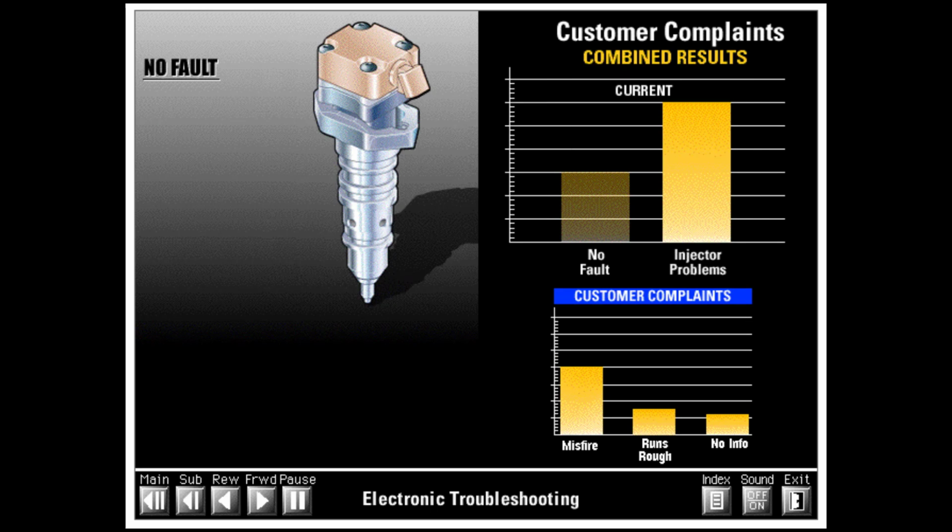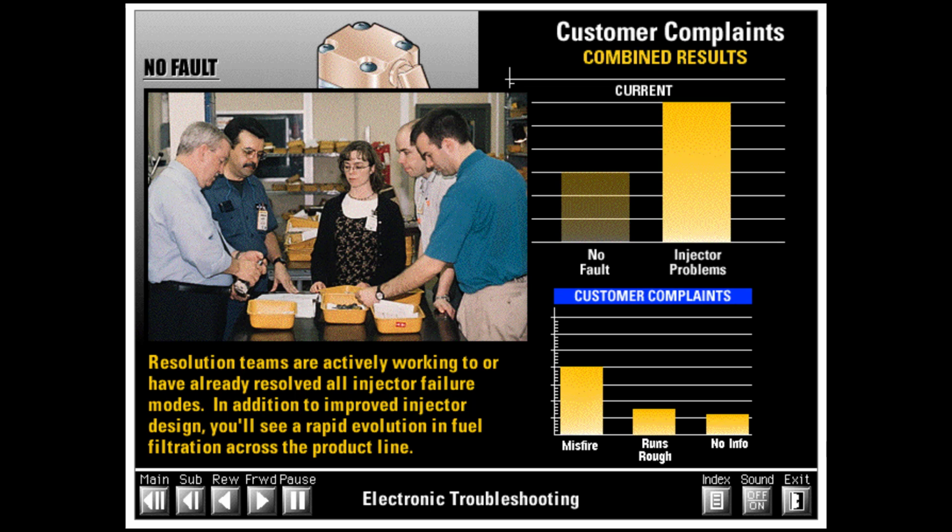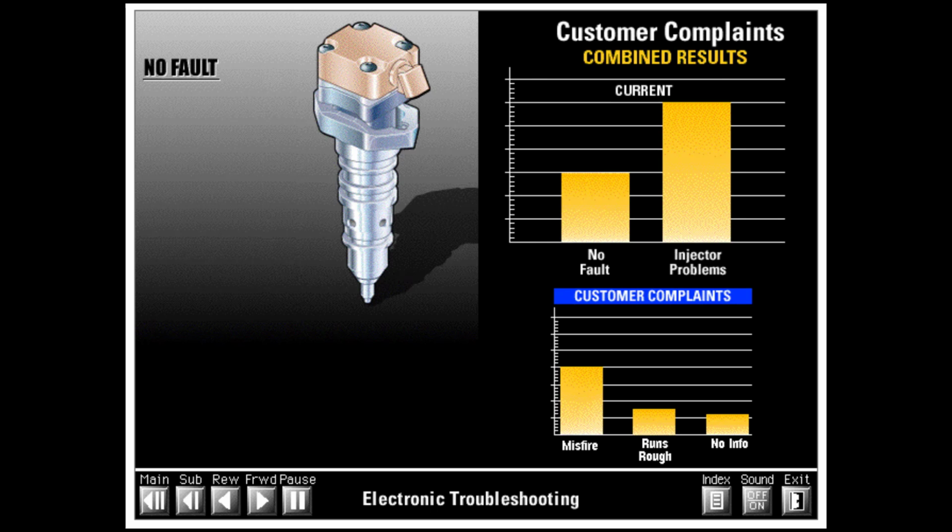All known injector failure modes combined account for about 3/4 of all returned injectors. This demonstrates a significant improvement in dealer diagnostics over the past several years, when no faults accounted for about 2/3 of all returns. Resolution teams are actively working to or have already resolved all injector failure modes. In addition to improved injector design, you will see a rapid evolution in fuel filtration across the product line.